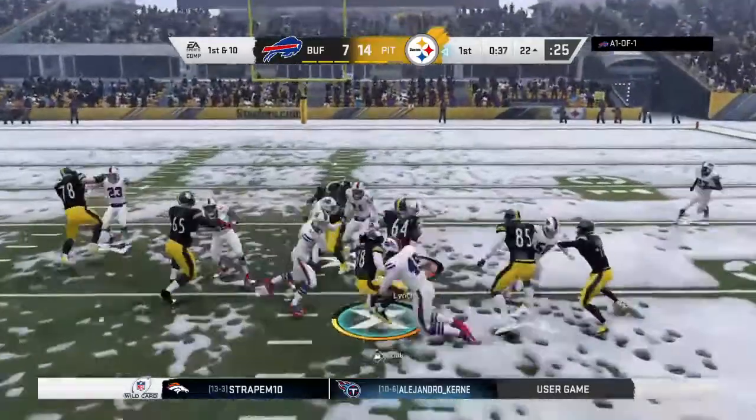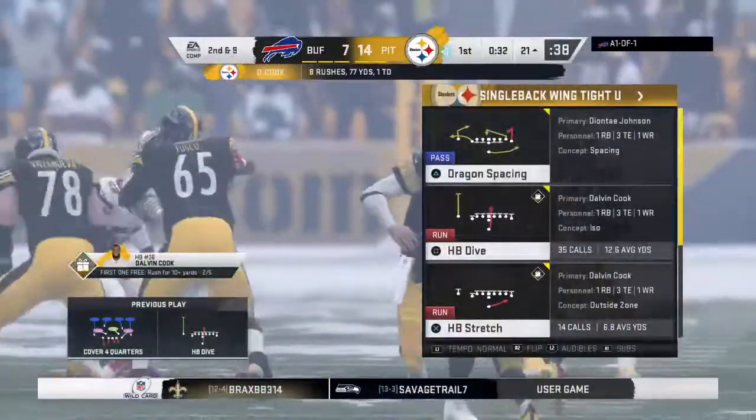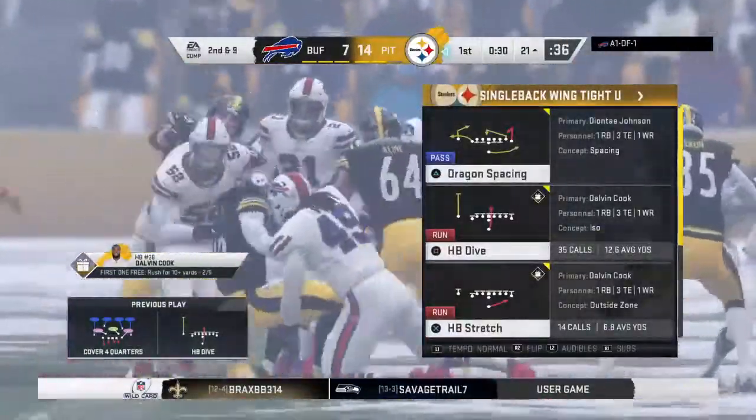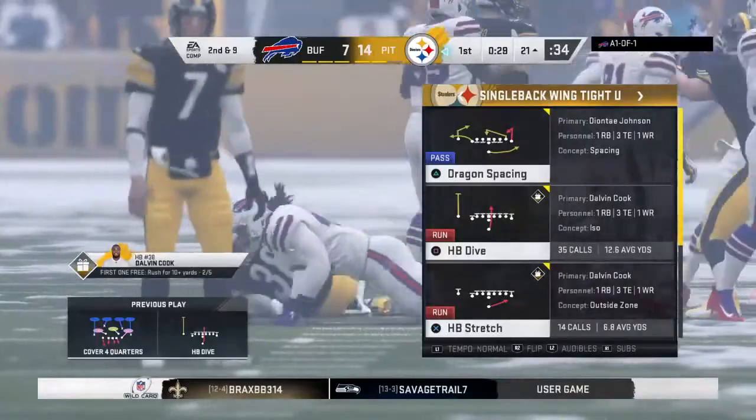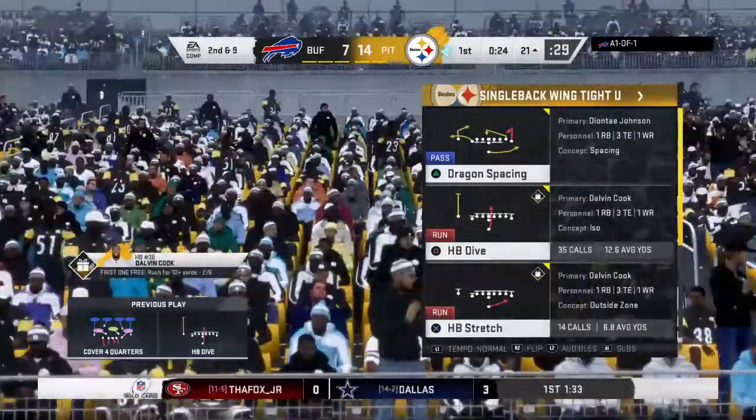They'll run on first down. It's Cook. Tremaine Edmonds there to bring him down. Nice job by that defensive front there to hold him to a short gain on first down. Well played, I must say. Yeah, only getting 1 yard. There was no room to run.